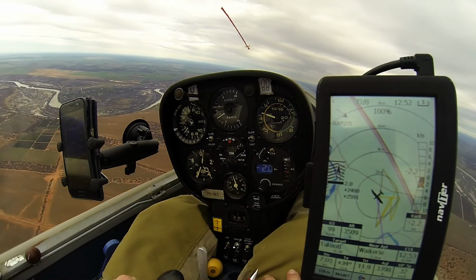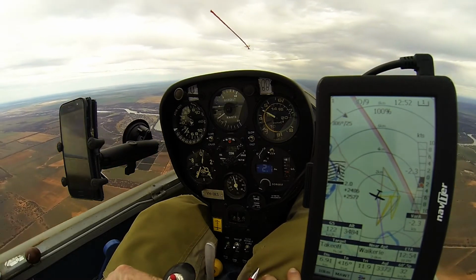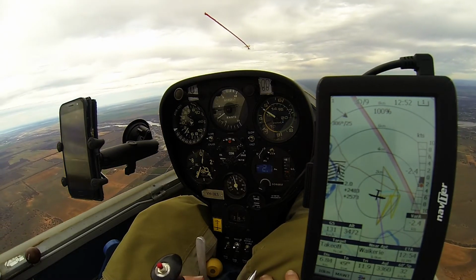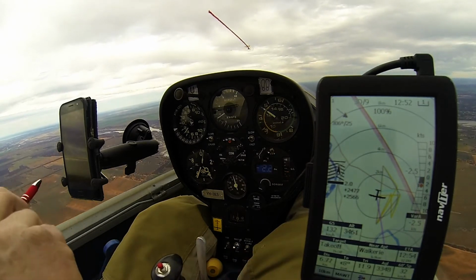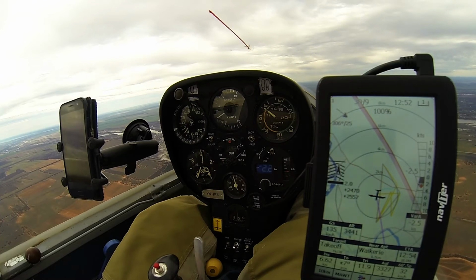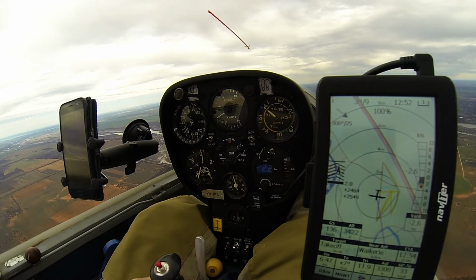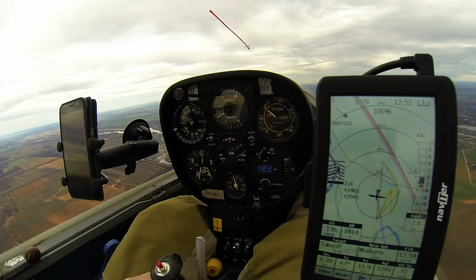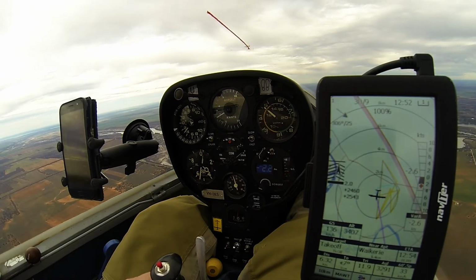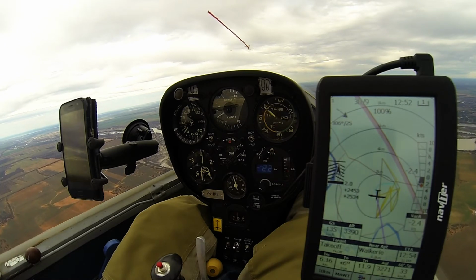Okay, and now 55, 60. Okay. And then our app over here is calling out the speeds again. It does that automatically, and it should call out the altitude as well. Whether I've got that set up correctly or not, I'm not sure.